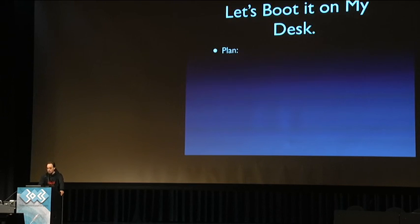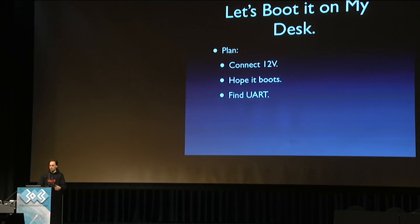The goal is still to boot this thing on my desk. And so the plan that I had was, well, in the car, we know everything is supplied by 12 volt. So I connect 12 volt to the right pins. I hope it boots. And when it boots, I find the UART by just randomly scoping on some test points. And then I hope it's Linux that boots. And if it's Linux, I can install Python, and then I'm done. So let's see how this worked out.